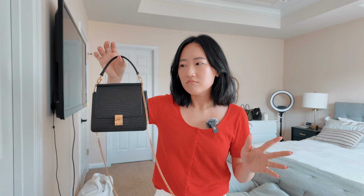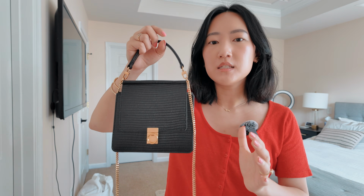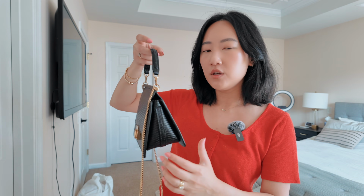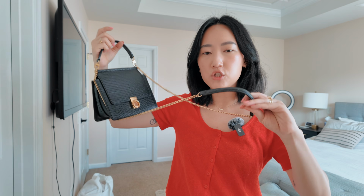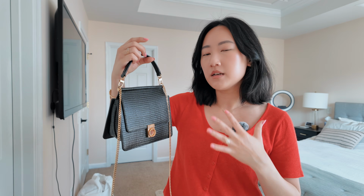This one, beautiful. I love Polen, and they have some really amazing bags. I really love how unique this one is. It's more of that triangular shape from the side view that has a top handle and a chain crossbody strap, which is not adjustable, and it's fine because it works with my height.